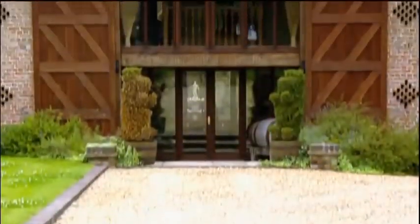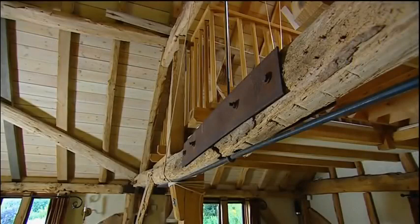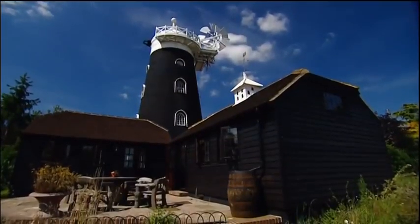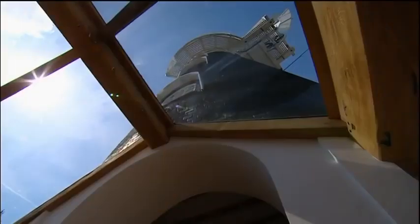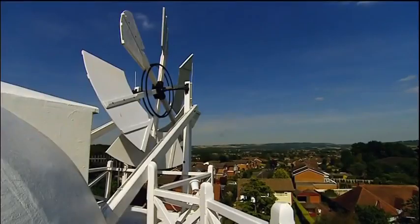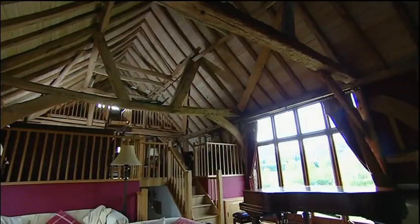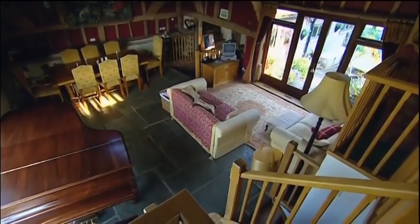The trick to developing these sorts of buildings is to capitalise on their best features, which invariably are the things that make them stand out from an ordinary property. The charm of this 19th century windmill lies in its curves, which have been left well alone. The glass ceiling and viewing gallery show off rather than hide the building's unusual height. Covering up the beams in this barn would have lost the unique appeal of the property.